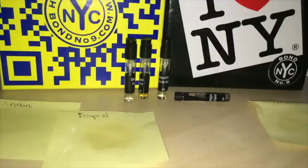Now, this one is a 2013 release from the house. Francis Kurdjian is the nose, and the notes are saffron, Ceylon cinnamon, and oud and copaiba balm. And it's a Parfum extrait strength, and 70 ml retails for $375. So this is expensive juice.